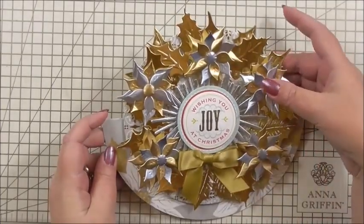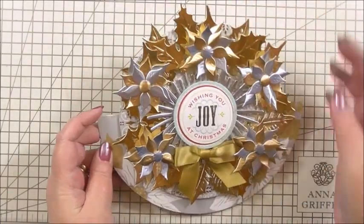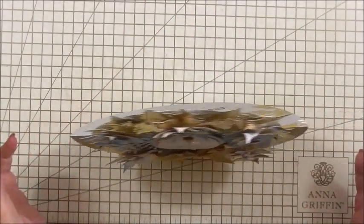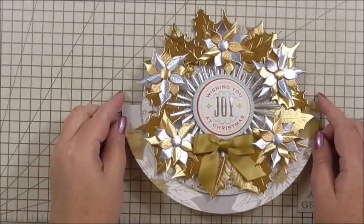Now I'm going to risk it and give it a little bit of a wobble, even though our glue's loose. So let's be quick. See, it looks perfect from where I'm sitting.